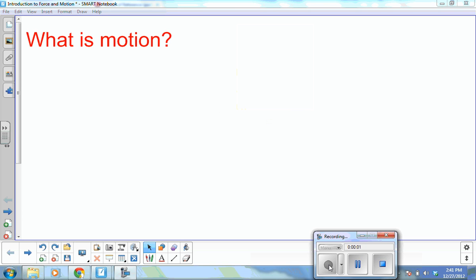Hi everyone. We're about to start our unit on force and motion, and I thought it would be a good idea to just spend a little bit of time talking about what motion is. I thought this would be pretty easy, fairly straightforward, and a nice place to start. But I soon found that it was a little bit more complicated than you would really think.